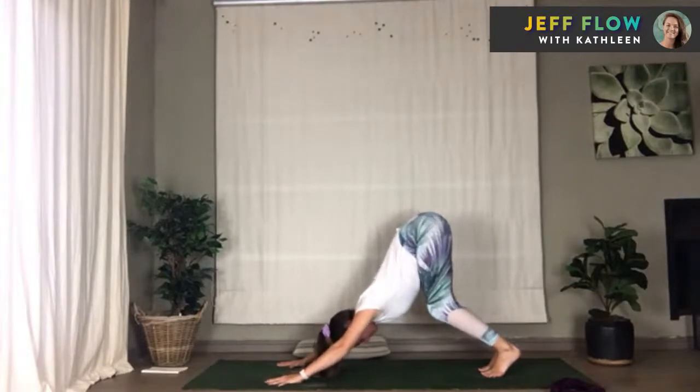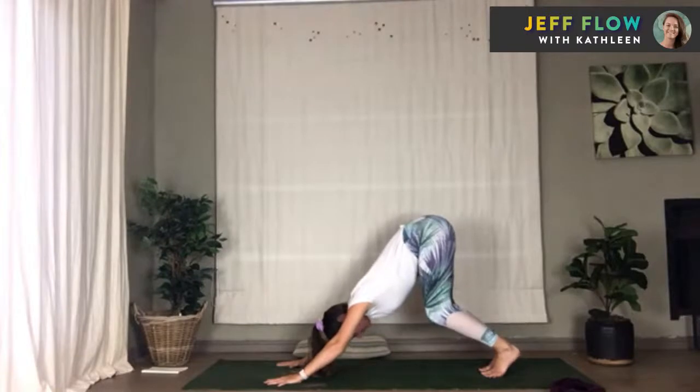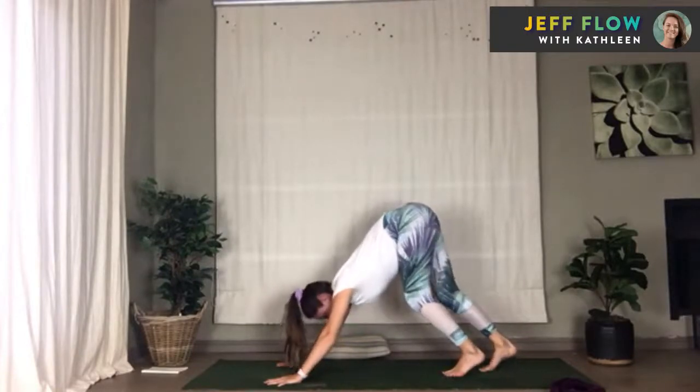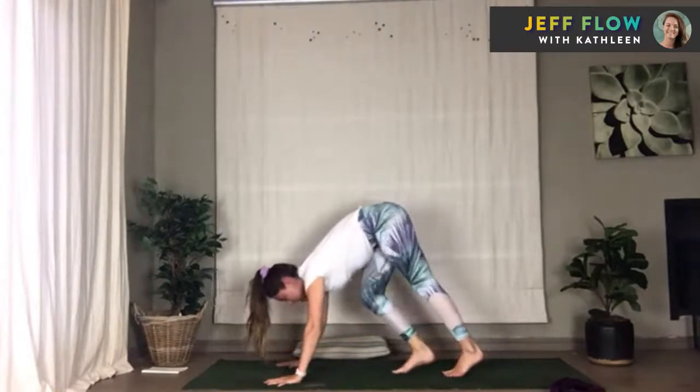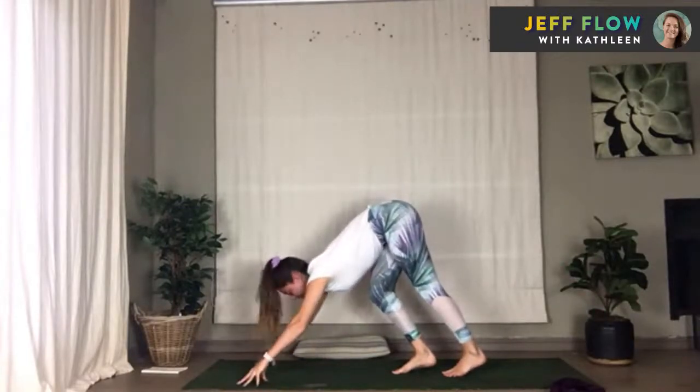Lift your hips, bend your knees. Everyone bend your knees a lot. We're prioritizing the lengthening of the spine here, not the back of the legs. Okay, then a little bit of core connection here as you walk one foot and then the other to the top of your mat. If you can't keep your palms flat, come right onto your fingertips.